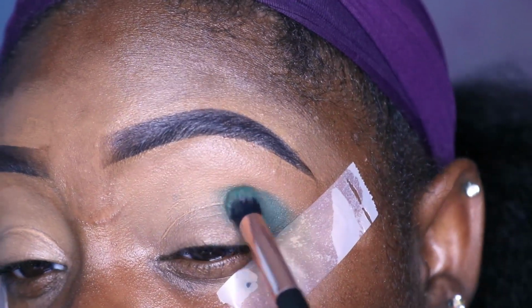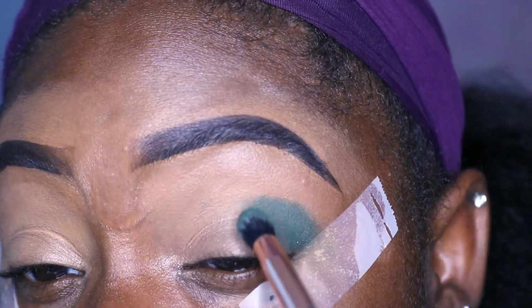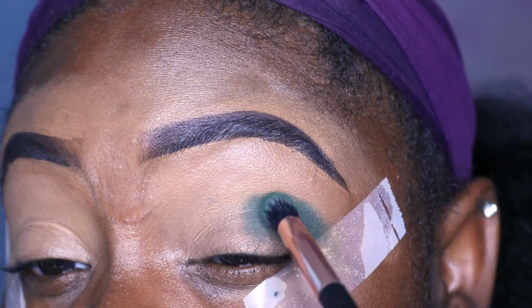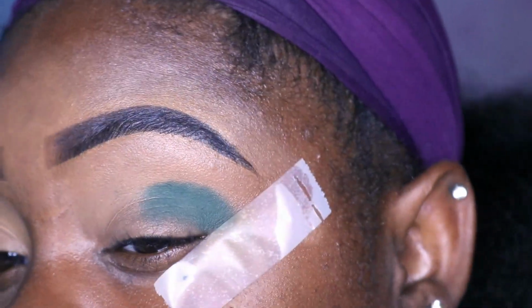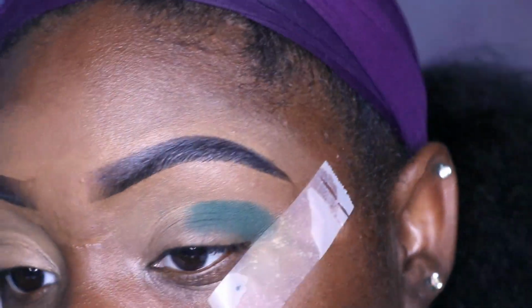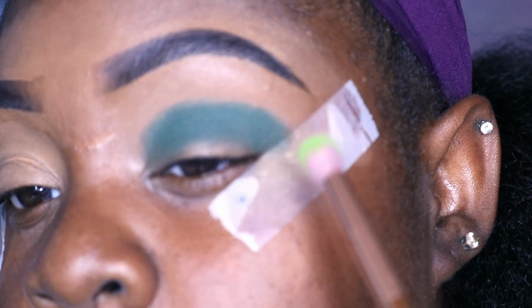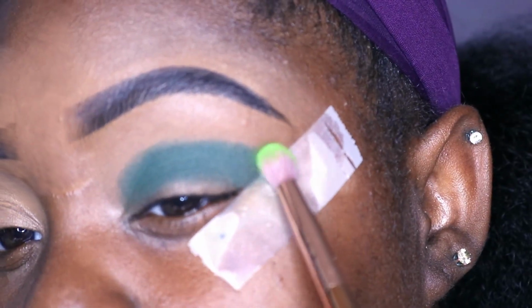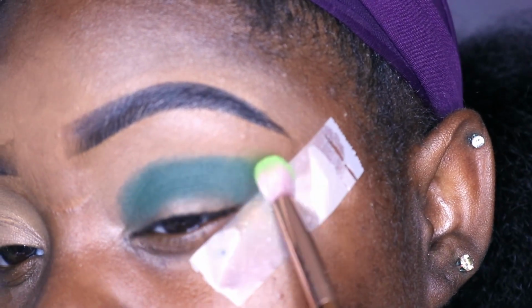And guys, I love the intensity of this palette. The colors are absolutely beautiful. I usually don't like working with greens, but this is just such a beautiful color and it's packing on so nicely. Next, I'm going to go in with this green shade right here. And I'm just going to go in over this dark green shade and I'm just going to pack that on as well.